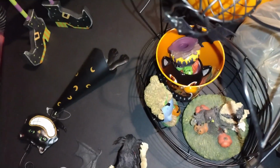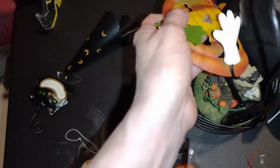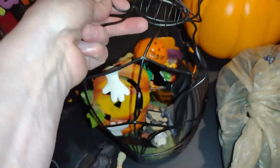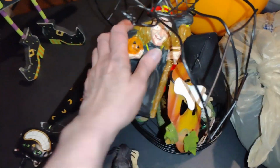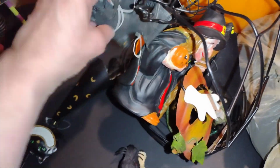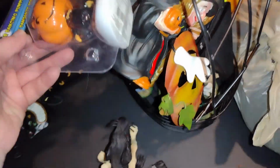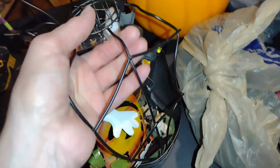So I'm going to go ahead and just put these things back in here. And then this is actually a thing I can put candy in on trick-or-treat night. So we'll have all of that together. And I'll just go ahead and put these bats in there with that. So all of that stuff, I think I'm going to keep because I do have a place that I can use it.